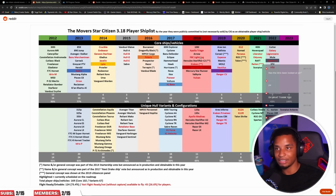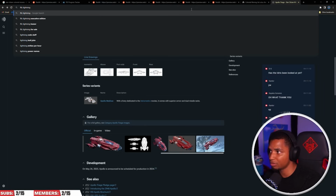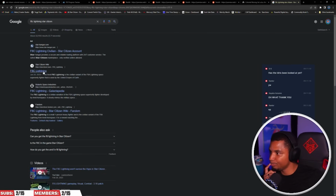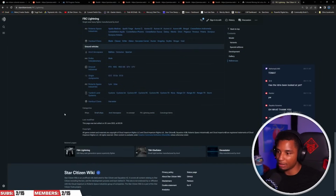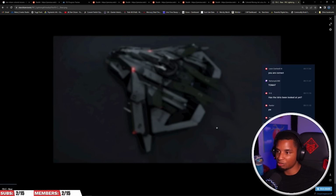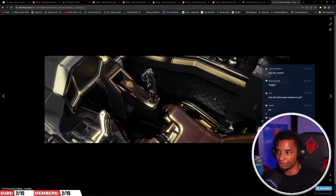But next up is the F-8C Lightning. This is one that I think they're waiting on Squadron 42 for as well. Although somebody correct me if I'm wrong. I actually don't know if they've said they wanted to wait for Squadron 42. I know this is an important ship for Squadron. This is also a ship that you unlock by beating Squadron, if I'm not mistaken. But I haven't expected them to put this one in game for a while. Is that correct? So this one's held back by Squadron. We've seen people fly this ship in game. If you can get it off the NPCs, then it is functional and you can use it.